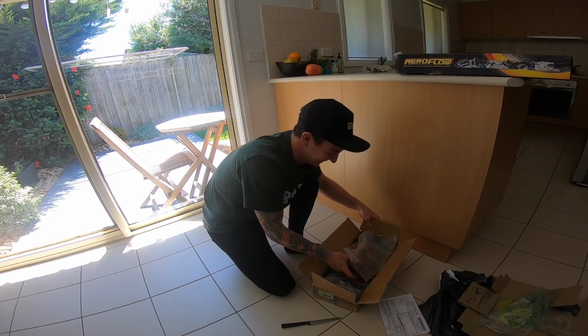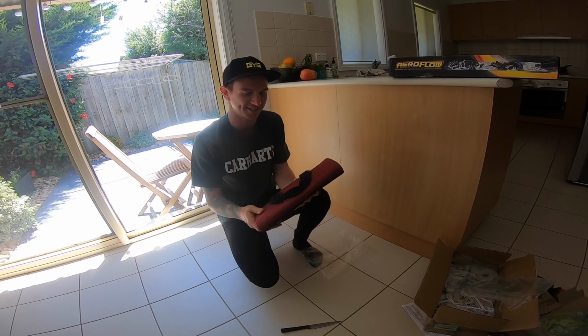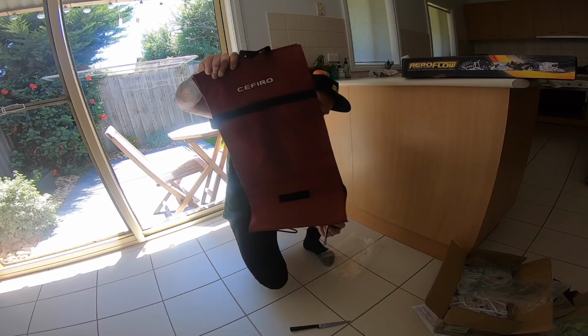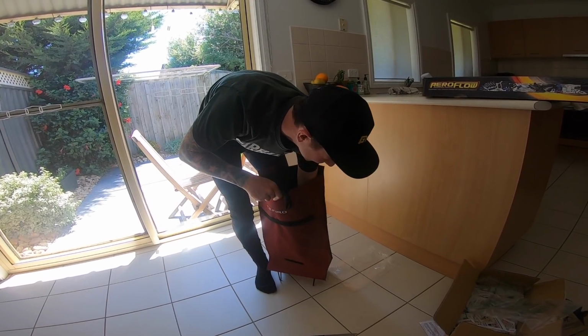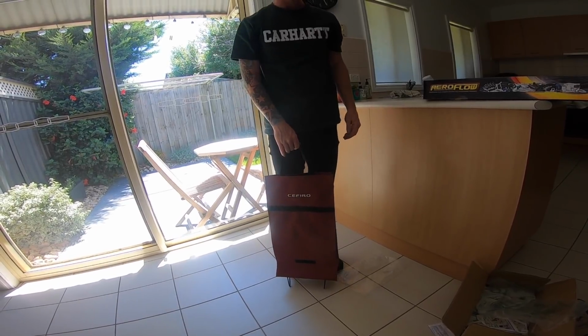So, this is a Saphiro shopping cart. And I'm 100% taking this to Coles to do my groceries.